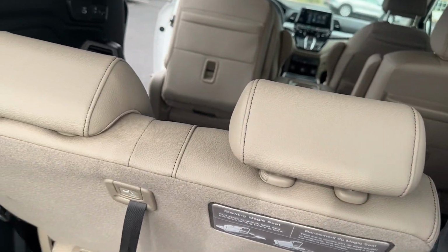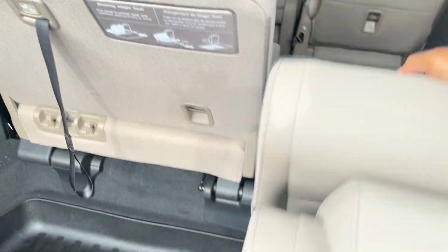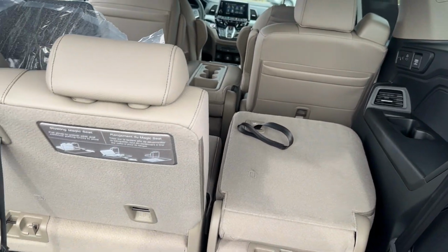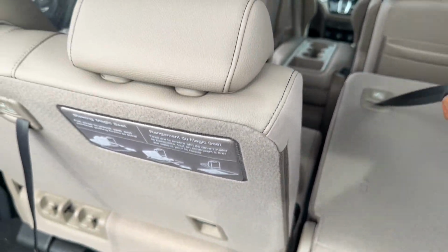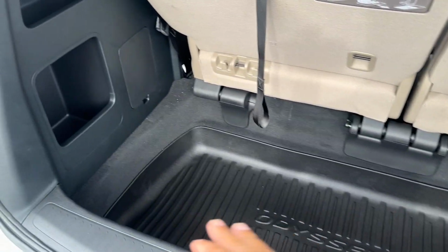So if you're a mom out there and you have a million kids in a minivan, you can do all of this. Hold the baby in one hand, fold the seats with the other hand. But with the third row up, and look at that, even the seats recline. Look how much they recline. With the third row up, you have plenty of storage back here.